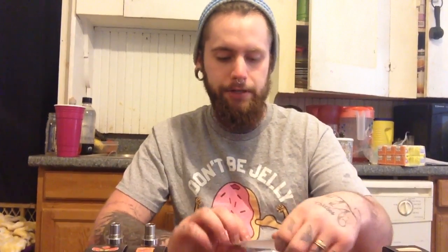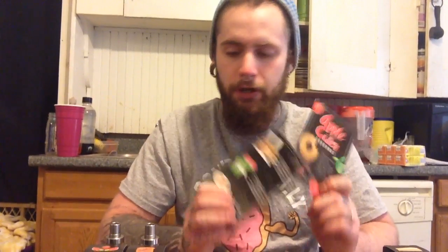So in the little package they sent me a Drip the Hype sticker. I actually have two. I've already put one on my car. A little paper for a Christmas promo, which it's not Christmas anymore, so I don't know if that's still running. And two different flavor cards, which I'll be going over in a minute. We'll look at the boxes real quick.